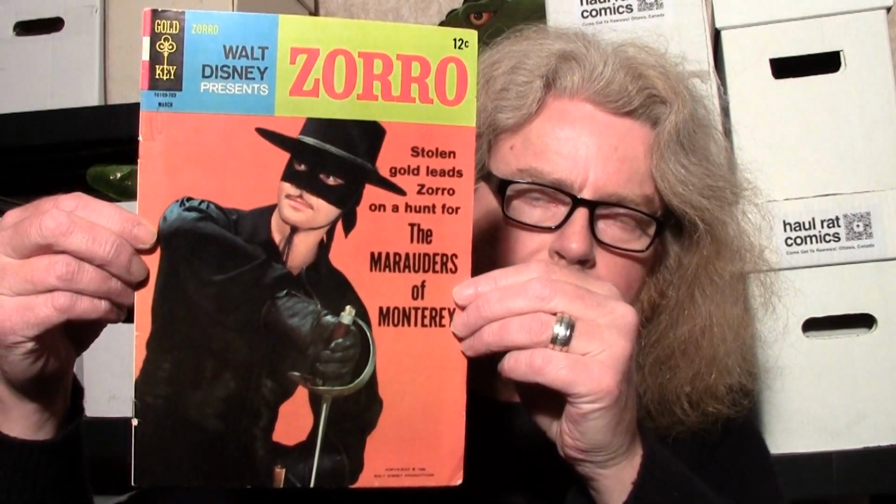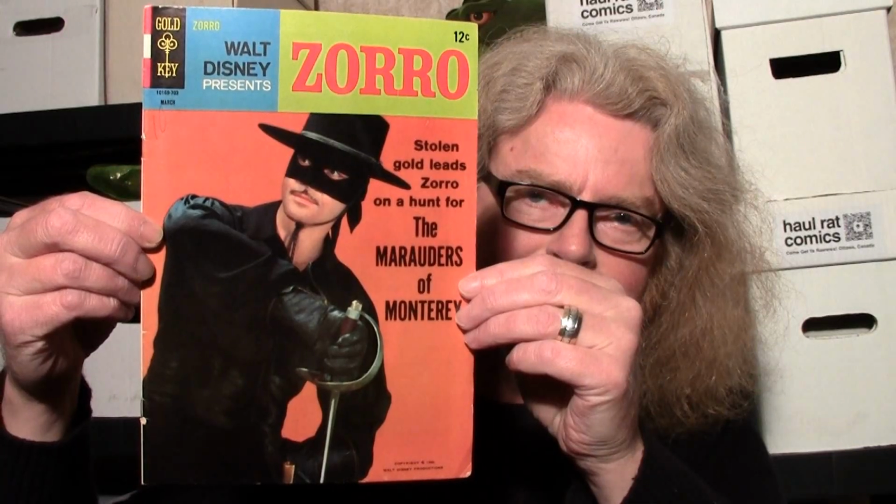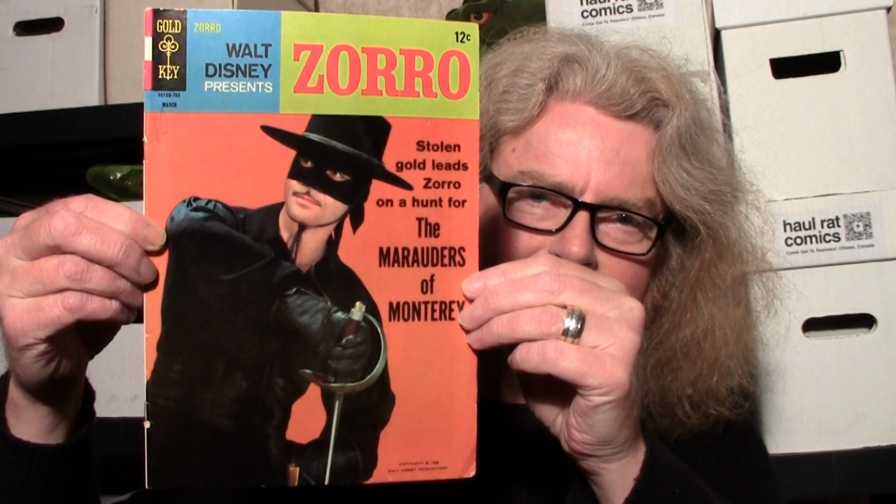Moving right along, I've got a Gold Key. Walt Disney Presents Zorro. Nice photo cover. I don't remember the name of the actor who played Don Diego. And those would be the little cliffhangers, it was Captain America, it was Zorro, there were a bunch of others that they'd run at the beginning of movies. So on the cover it says copyright, I believe that says, is it 65?